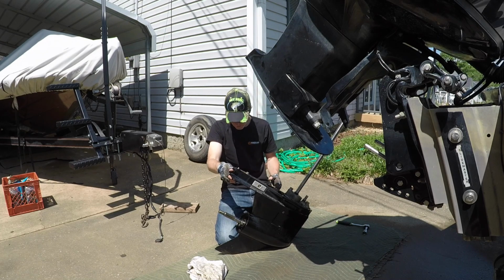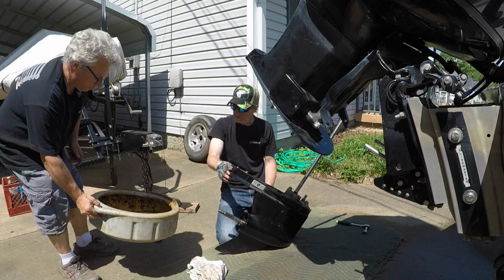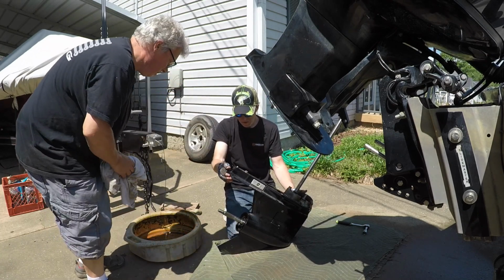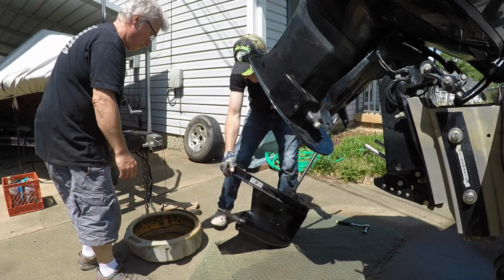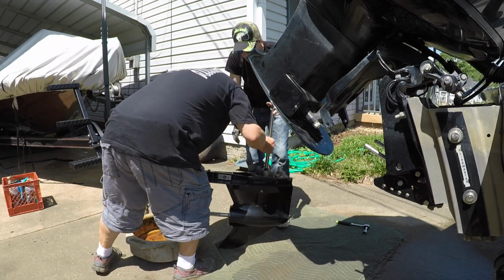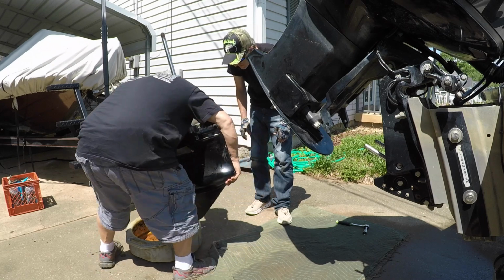But we got her off, and you know, I've done hundreds of these lower units, but that's the first one I've seen look like that. Just dump it on in here. Just turn it upside down. Ow! Easy now, don't work your back. Yeah, man, you better. That's one thing I don't have is a real strong back. Oh, already poured it.